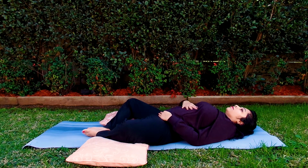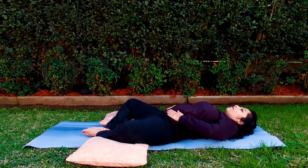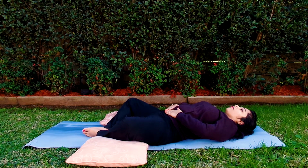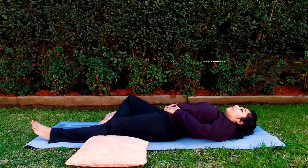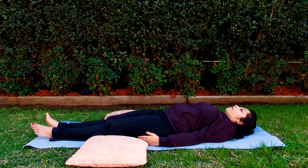Now gently massage your abdomen with your hands. Give circular movements. Relax your abdominal muscles. Gently rub your lower abdomen. Place your hands on your lower abdomen. Relax for a while. Now slowly stretch your left leg, then your right leg and come to Sthiti.